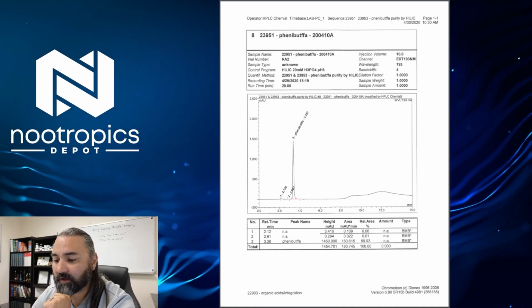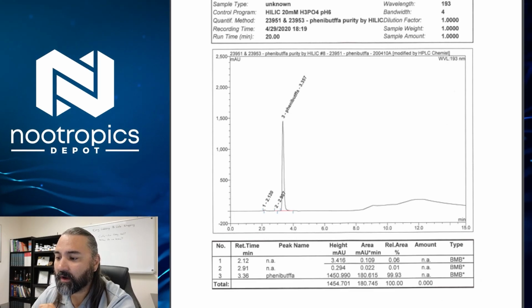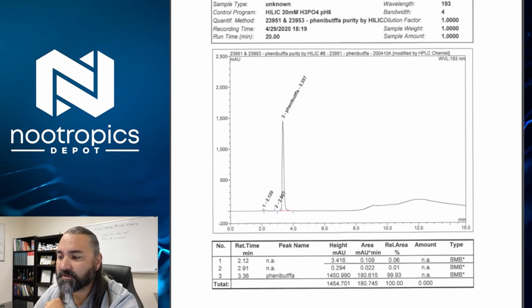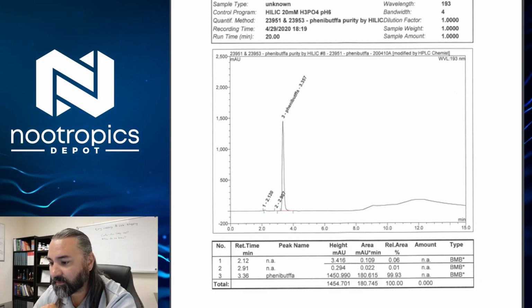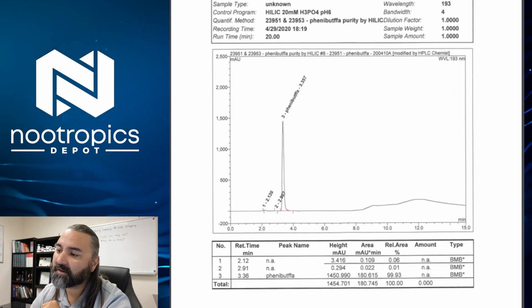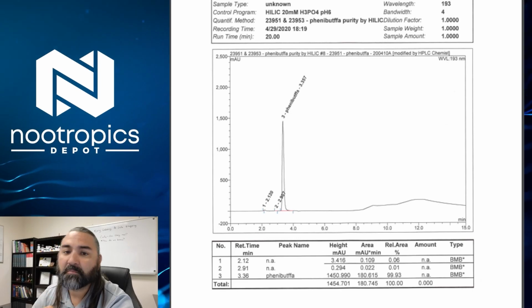So let's take a little bit closer look at this table. Down here, you see 3 line items in this table with ret time min, that means retention time, and they correspond to the little tick marks that show up on the graph above. So 2.12 has the number 1, 2.91 has the number 2, and then 3.36 is peak number 3, which is listed as phenibut FFA, supposed to be FAA, with a big peak, right?